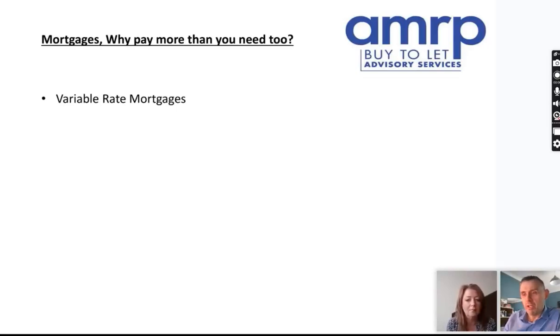Products. Some won't have explored or come to an expert like yourself and done some exploration if they can achieve a better rate. So I guess it's just to briefly speak about if someone was sat on a variable rate product, and they can often be expensive, let's be honest. Like, what are their options, and what could you potentially help them do?